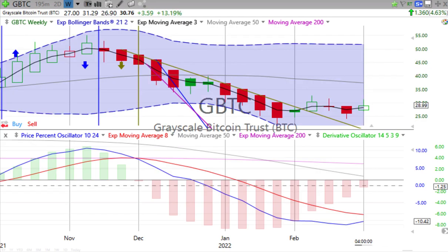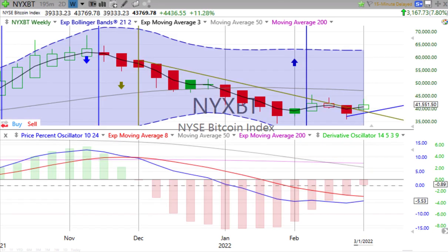5.25%, 5.5%. We look at Grayscale Bitcoin, which is a trust that owns Bitcoin. It's up 4.63. New York Stock Exchange Bitcoin Index up 7.8, but we're going to use this chart because this chart works. Although the numbers, it's only reported once a day, so that's why the numbers are at times skewed. It balances back out for the chart, but again, it can make it difficult on a daily basis.